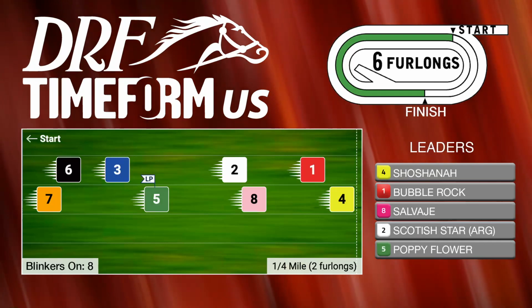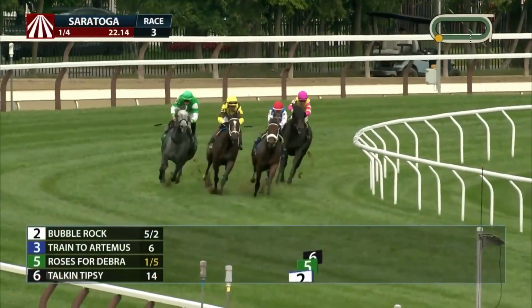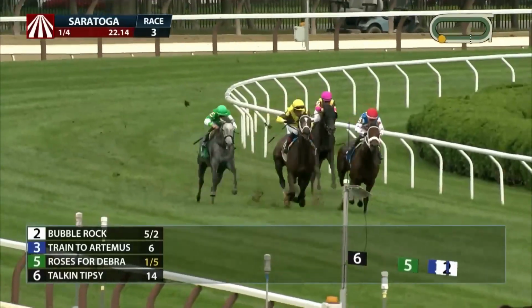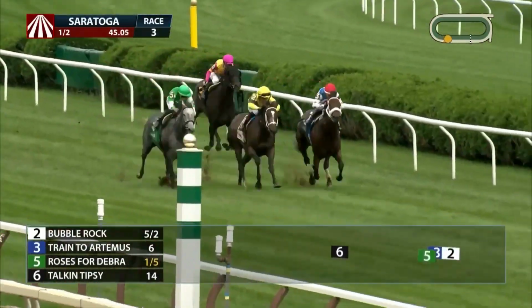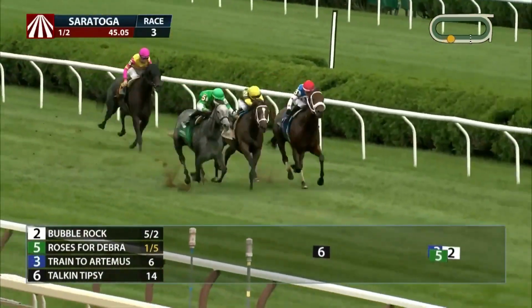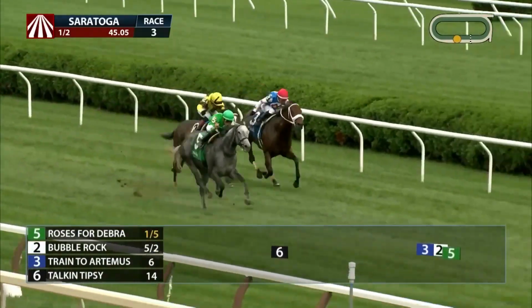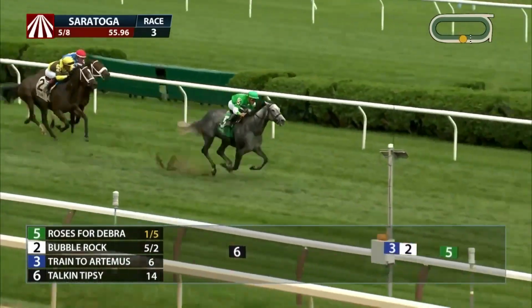Let's go through this field in post position order, beginning with the number 1 Bubble Rock, and she's just a very logical horse in this race, Craig, off her recent form. She's been unable to really stay with the late kick of Roses for Deborah in a couple of races at Saratoga, but that's really no knock against her, because Roses for Deborah is clearly one of the fastest and maybe the leader of the filly and mare turf sprint division right now.